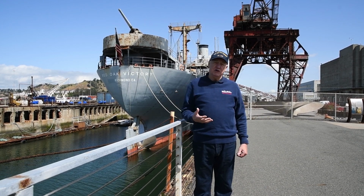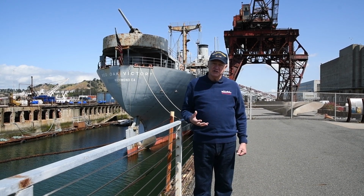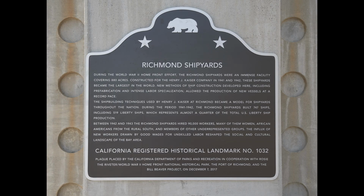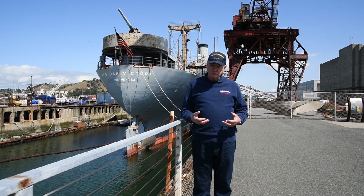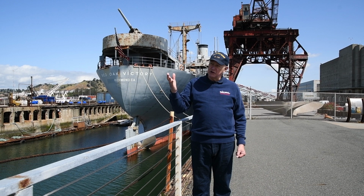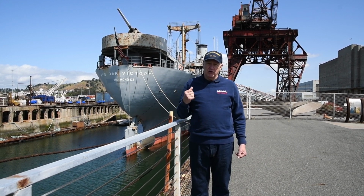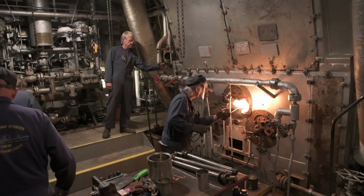In 1998, it was recognized that Red Oak Victory was the last of 747 ships built here in the Kaiser Shipyards, and Congress conveyed the ship to the Richmond Museum Association to serve as a museum ship, which is what she's serving as today. We also have a goal of getting this ship underway so we can take passengers out on the bay, especially on a beautiful day like today. And our all-volunteer crew is dedicated to making that happen.